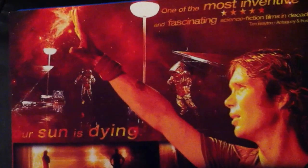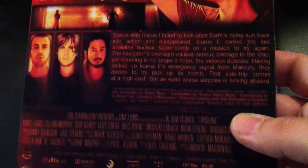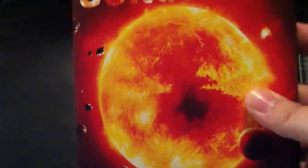Whoa, too close. Our sun is dying. I actually haven't watched this in several years. I just realized too, a lot of these ones I just bought in the last month. I don't know why that is. But I mean, the movies, obviously the slipcovers I bought last week, but a lot of these pickups were from the Upgrade and Save. I'm just noticing, and from Amazon recently. But probably just a coincidence.